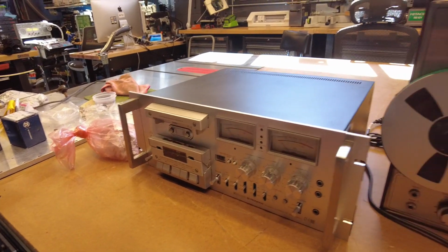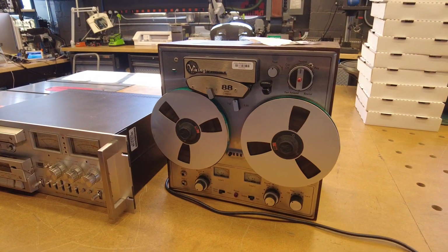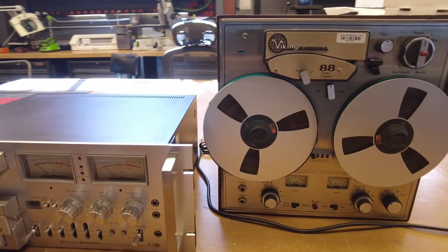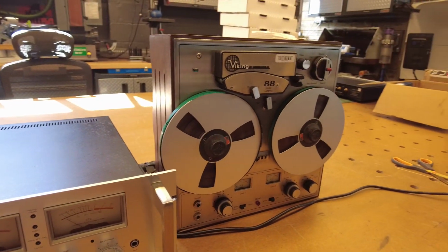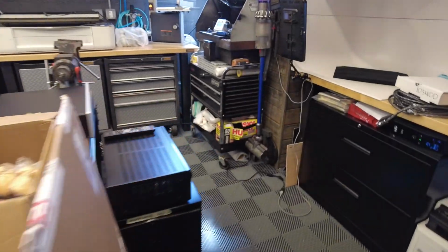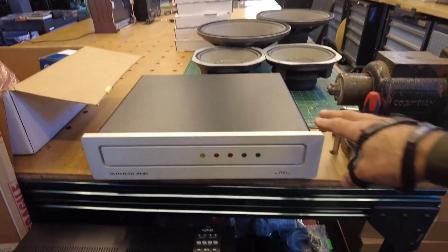Scott Viking 88. Didn't even know I had this. We were just emptying some boxes and we came across it, so I'm going to have to test that and put it out to market as well. All right, swinging this way. Nothing in the photo booth. The Sutherland PhD. Never seen one of these before.